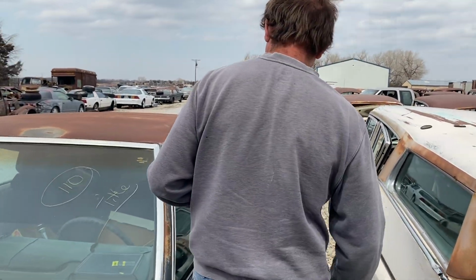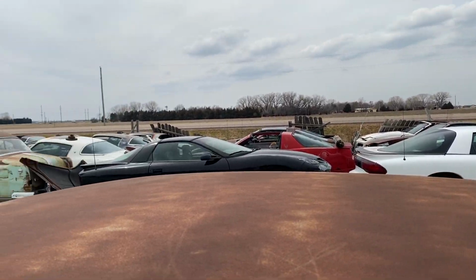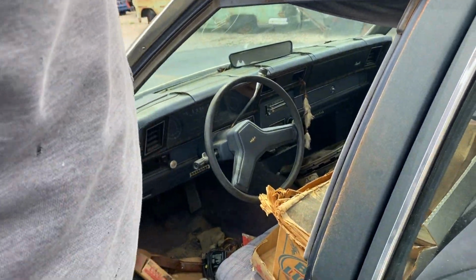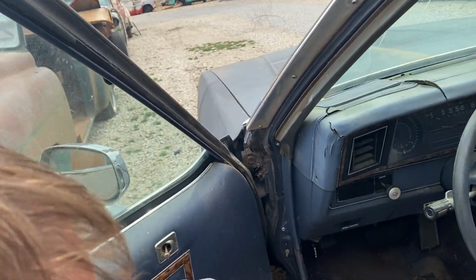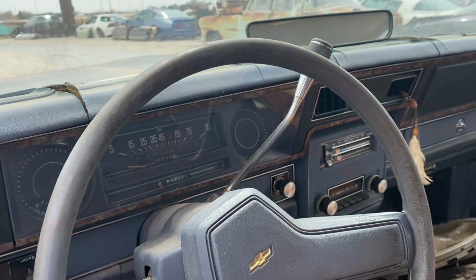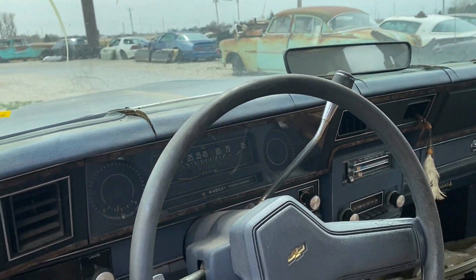Now, what's inside? I don't know, but we're going to find out. So let's start checking some of this stuff out. Now, the estate where this came from, this guy went to a lot of auctions over the years as well, so I don't know what we're going to get into. But first, let's take a peek at the dash. There again, complete, original, basic Impala dash. Even AM radio. Mirror fell off, but it's still laying right there on the dash. But there again, it's complete, unmolested, and intact. That's what's so great about it.